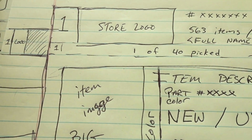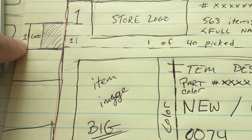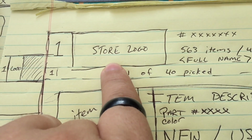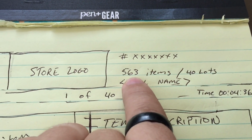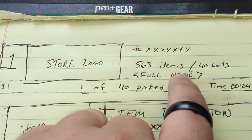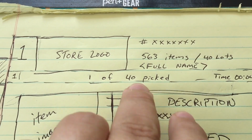I want to see the order number, which is my order number for the day, right? So that corresponds to this number that would be down the sidebar. I want to see the store logo. Is it BrickLink or is it Brick Owl? Here's the order ID number. How many items? How many lots? And what's the customer's full name, which I can get when I go get all of the order detail stuff.